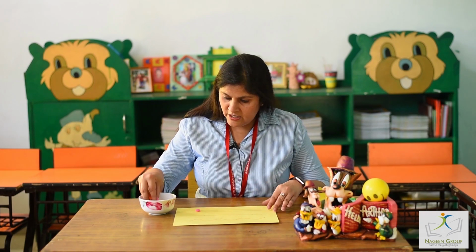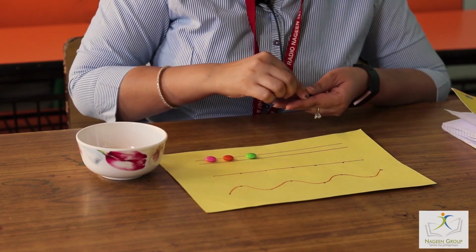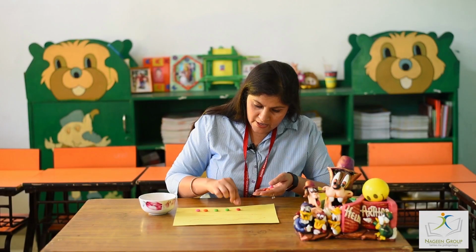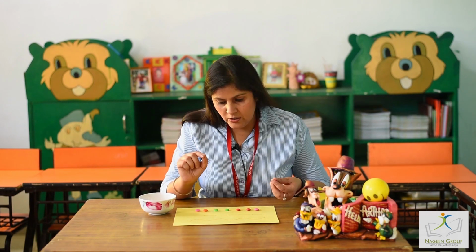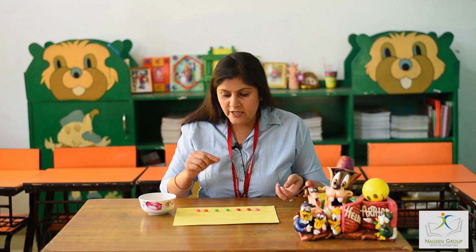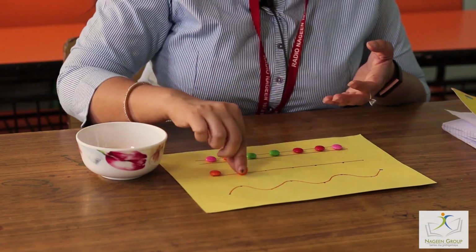What teachers are worried about, teachers are concerned about, is that the child is not writing between the lines. He is writing above or below. When we conduct these activities, the child learns how to write within the lines. So see, the child will learn to put these gems between the lines. We'll draw one line and put a few dots so the child learns to concentrate and put it in a proper place.